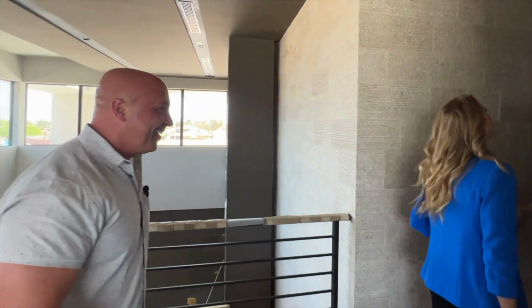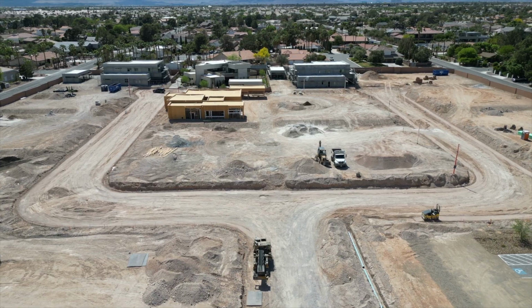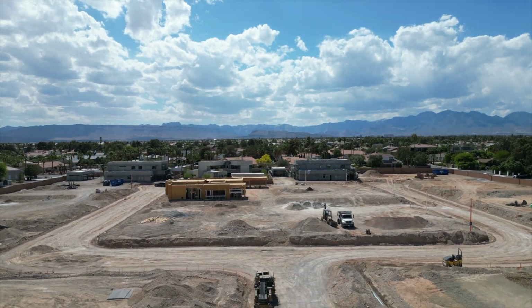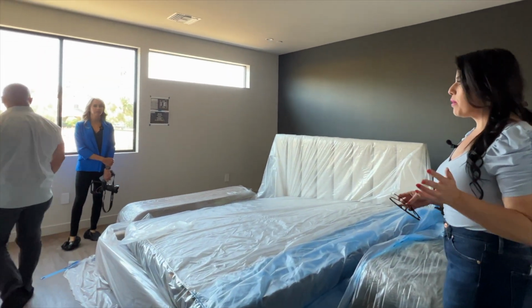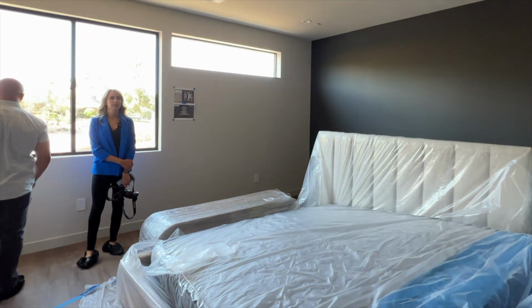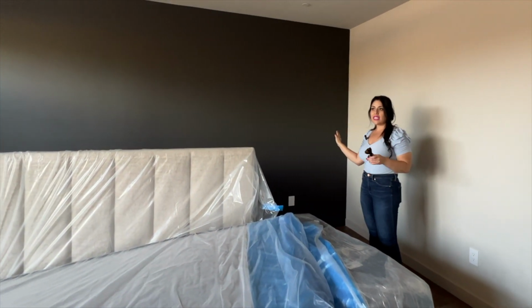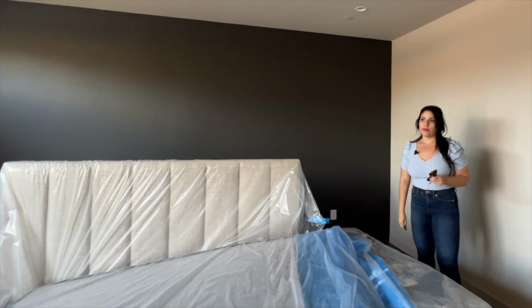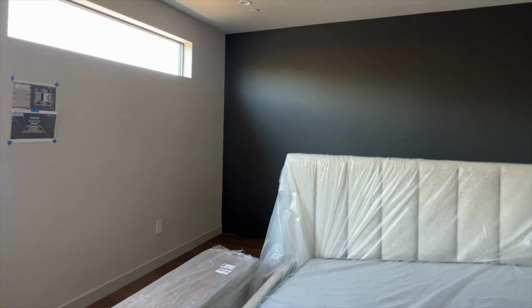Then we have this stone extended out towards here. What's really cool about our 2-story floor plans here at Prado is they both come standard with a junior suite. So this would be the junior suite space. This would also be the space that would convert to the dual primary suite on this floor plan. With that, this wall would extend out and take up some of that loft space, and then you would have the dual primary of this whole wall being extended out. But I feel like this junior suite's already a good space.